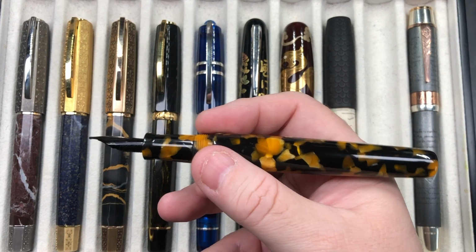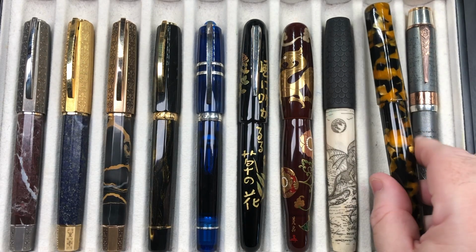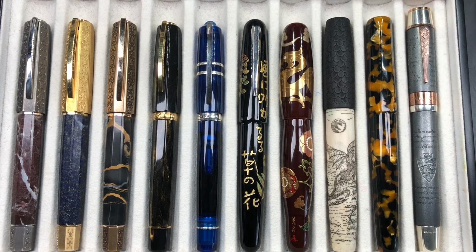It's a cartridge converter pen as well, and it is a pen that I am liking a lot, and I am loving writing with that.